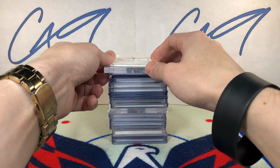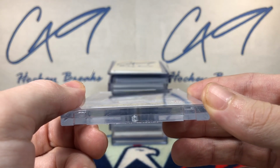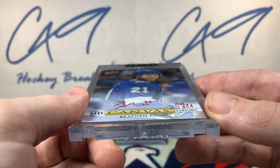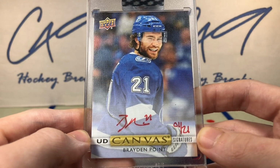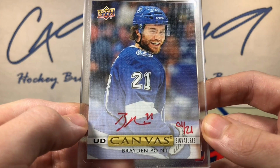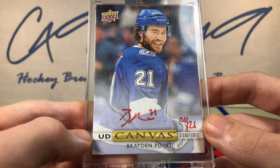We start off with a bit of a random purchase. Guy came up to me, he said he just picked this up as a throw-in for a trade, and he really didn't have a desire to own it. And I do know a very big Lightning fan, a good friend of mine, so I got this for a very, very good deal. Definitely cannot complain. UD Canvas 1 of 21 Red Ink Auto Brayden Point.